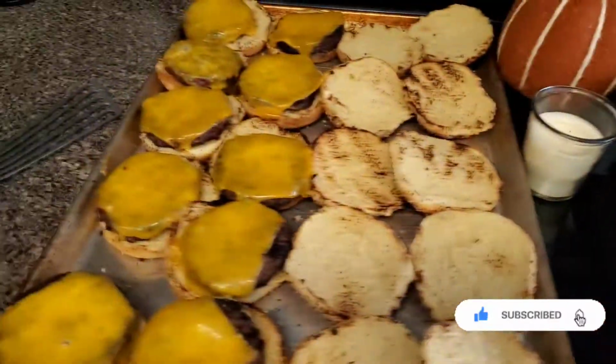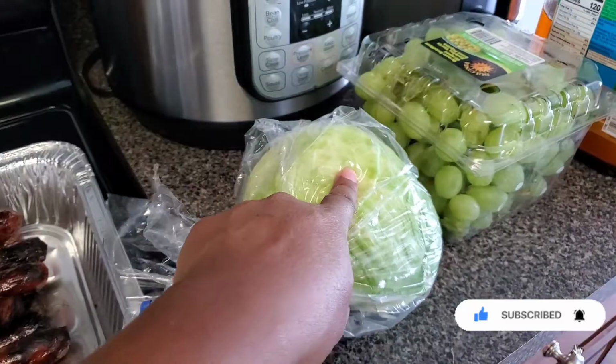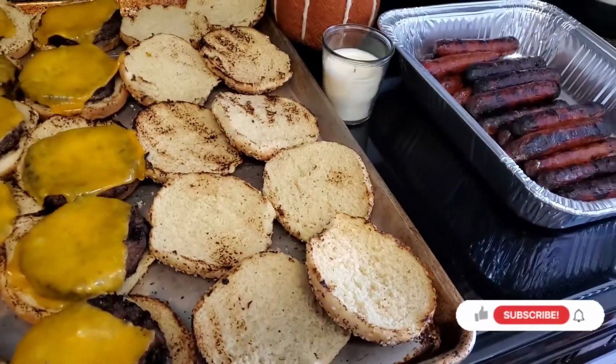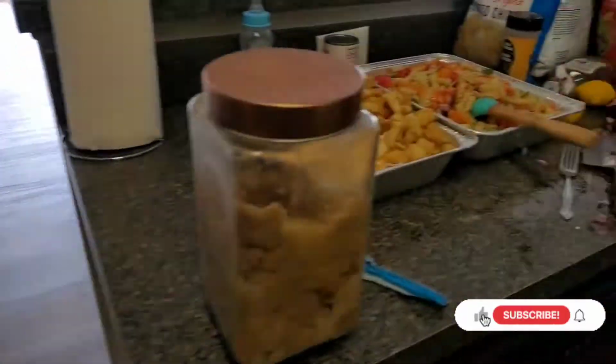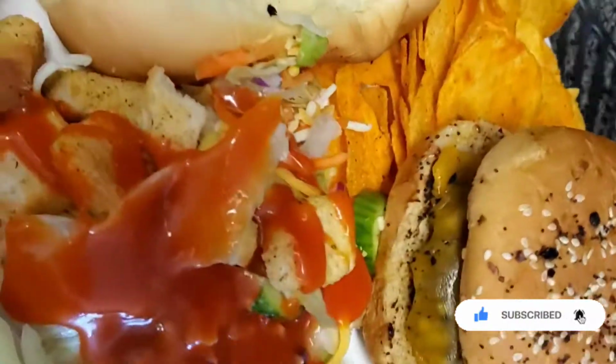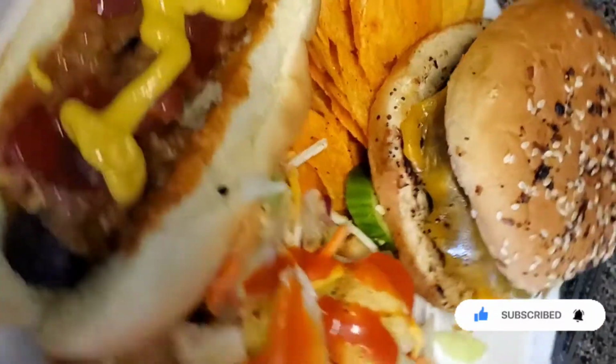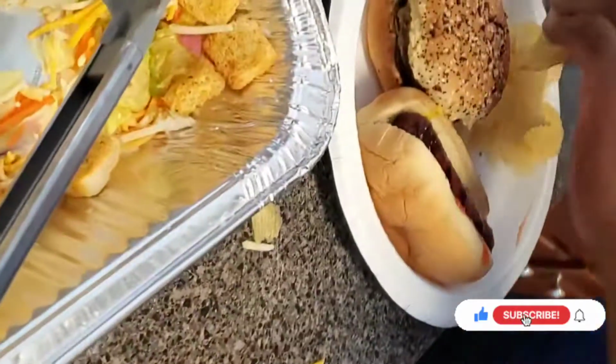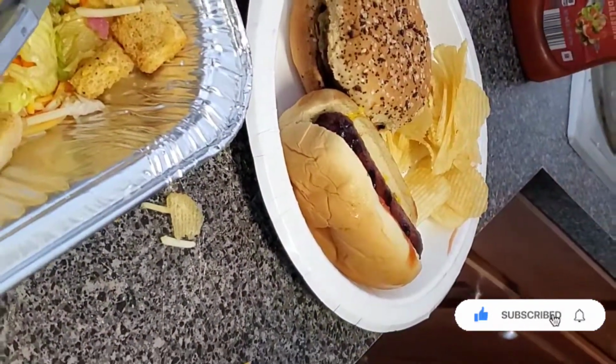The hot dogs are ready. The hamburgers are ready. I'm gonna slice up some lettuce. And we will be eating our lunch. And the chicken is grilling right now, so portion is done. Okay, and this is my mama plate. Yep, and the kids gotta have their plates, and everyone is eating. My husband's still fixing his plate. We're about to eat.